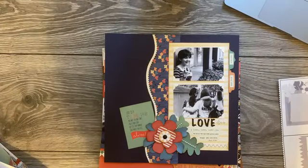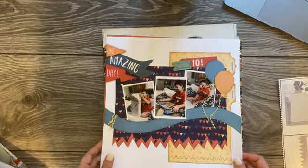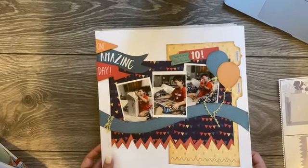So, okay, lots more layouts here. I don't think I'm gonna get through them all. I'll have to do a layout share, but look at all of this. So join me for this summer bash. Summer is not over yet.